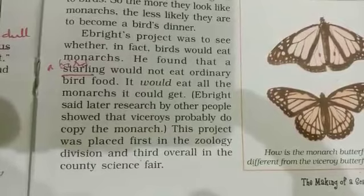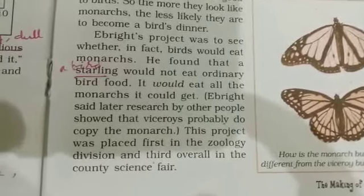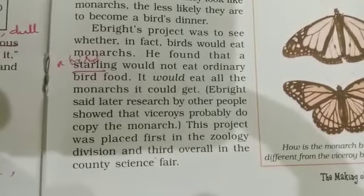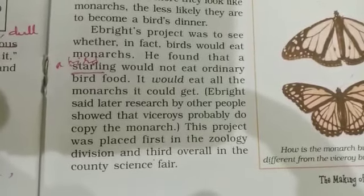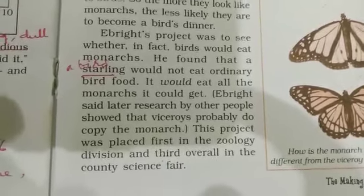This project was placed first in the zoology division and third overall in the county science fair. So he won the third prize in the county science fair, and he got first place in the zoology division.